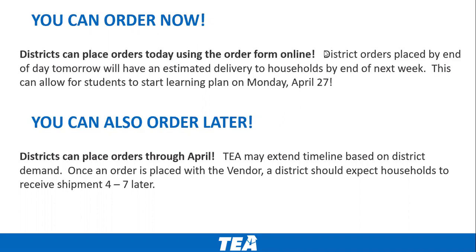This would allow you to start students on the learning plan as early as Monday the 27th, which is about a week and a half. So if you're interested in this and you want to be ordering packets for your students, the sooner you send us addresses, the sooner we can get your students going in terms of getting them the packets so they can get started. It is likely much easier for them to get started if they're starting on a Monday, just because that's how the schedules are set up. But again, they can start at any time.